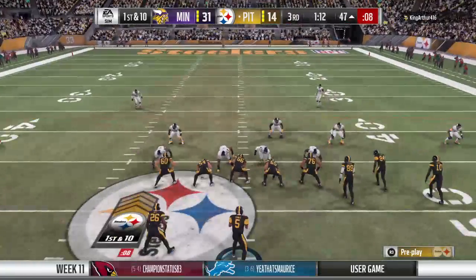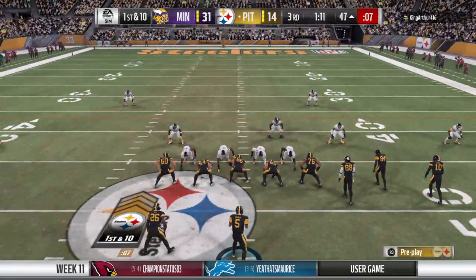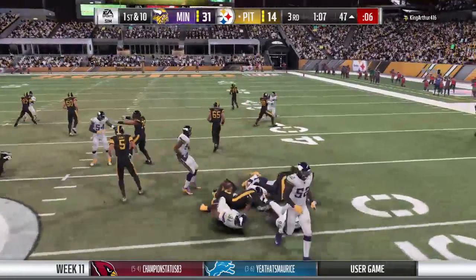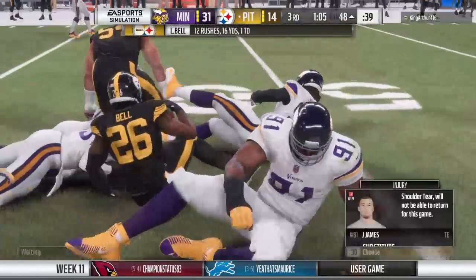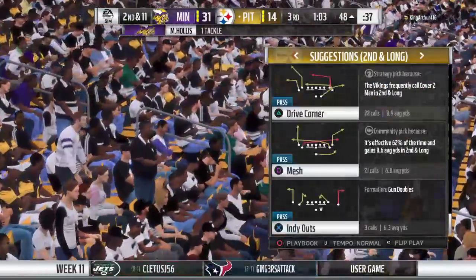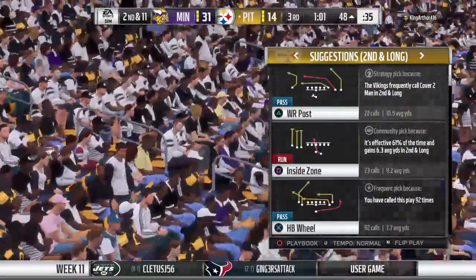Here we go. They'll run it now out of the gun. And it's been like this all night long. Nowhere to run as they stop him behind the line. That's going to go as a loss of a yard, and it'll be 2nd down.